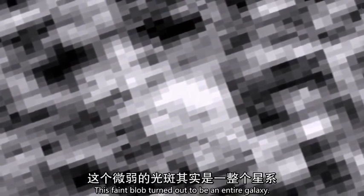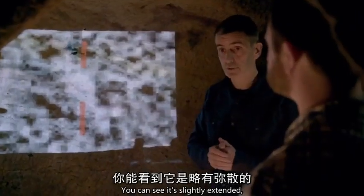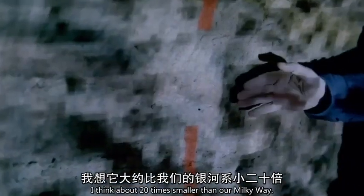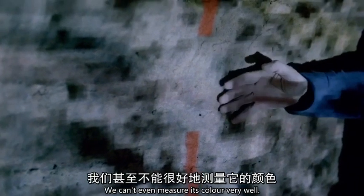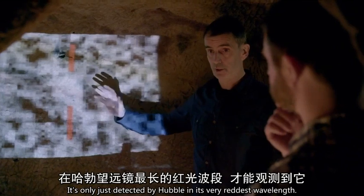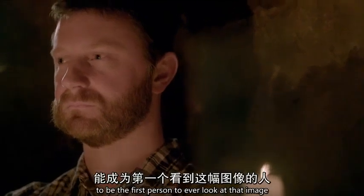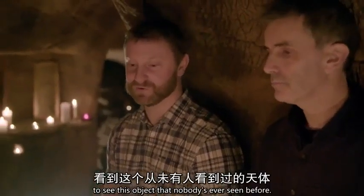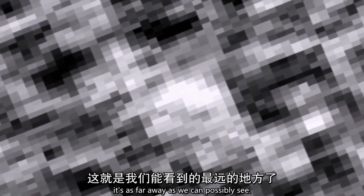This faint blob turned out to be an entire galaxy. You can see it's not a star, it's not point-like. You can see it's slightly extended, which proves it's a galaxy, maybe about 20 times smaller than our Milky Way. But that's about all we have on this galaxy. We can't even measure its colour very well. It's only just detected by Hubble in its very reddest wavelength. There's a certain excitement to being the first person to ever look at that image, and from that image see this object that nobody's ever seen before. And until the next generation of telescopes come online, it's as far away as we can possibly see.